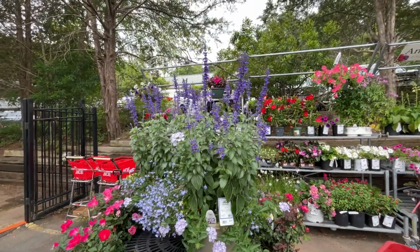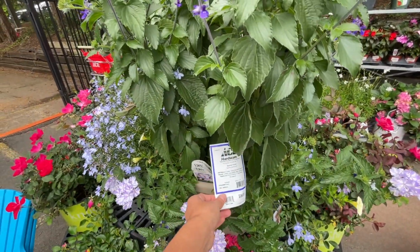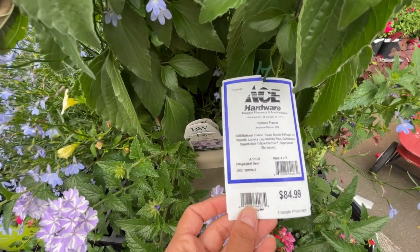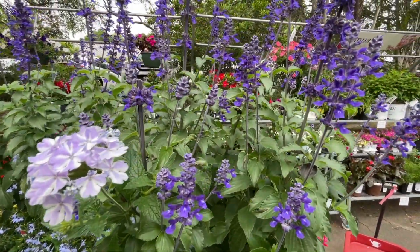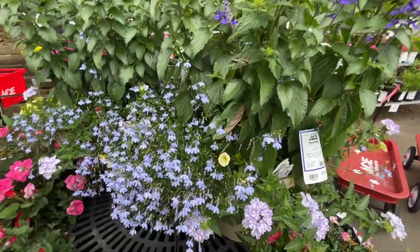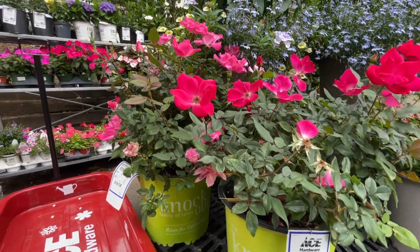Okay, another ginormous container for $84.99. But it does seem like it's Proven Winners. This is Neptune Planter. So let's see here. We have Salvia, Lobelia, Calibrachoa, Superbena, Super Bells. The bees approve it. I do love how this looks. It's beautiful. This is Rose Double Knockout for also $33.99.